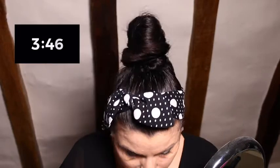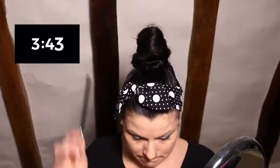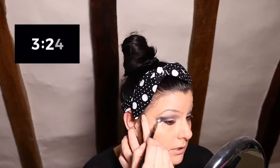I need to set this with a bit of black shadow. Black shadow. Okay, I'm going to go with grey first of all. Okay, grey shadow. I just need to set it. Okay, I'm not too worried. Oh, just got that in my eye.